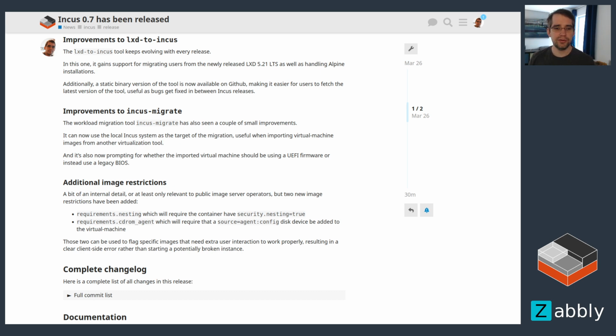And in that tool, the two changes we made is that it's now a lot easier to run the tool directly on an Incus system. So if your target is the local machine, you don't need to provide a URL and trust token or that kind of stuff. It can just connect to the local machine and be done, which is particularly useful when importing existing virtual machines. And also there's now an option to create a VM with UEFI being disabled and using a legacy BIOS. Again, pretty useful when migrating from existing virtualization platforms that don't use EFI by default.